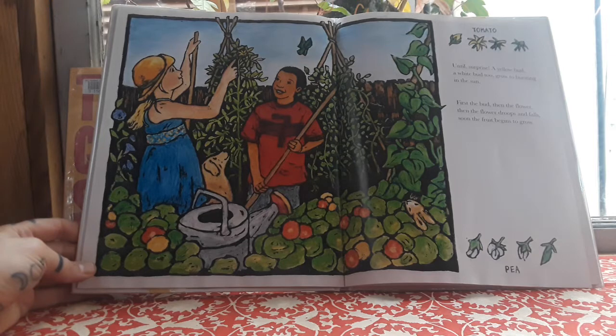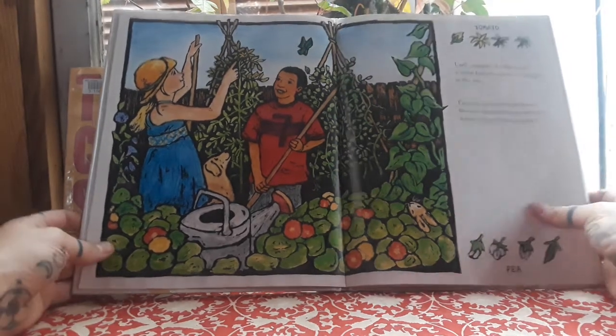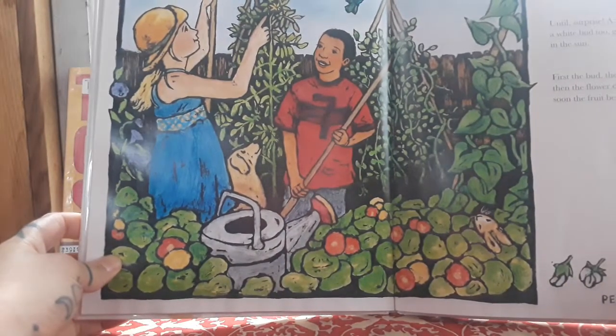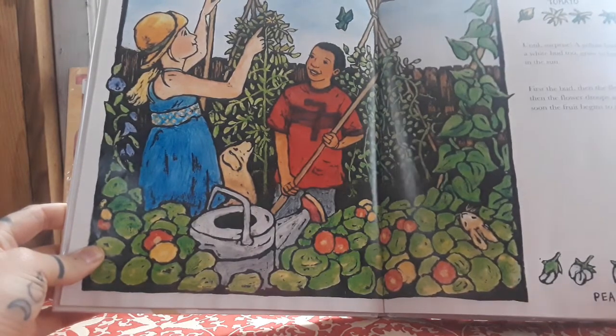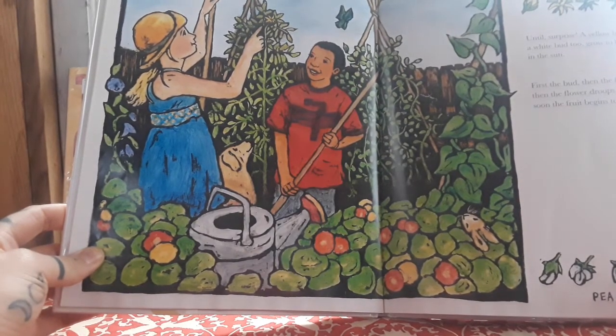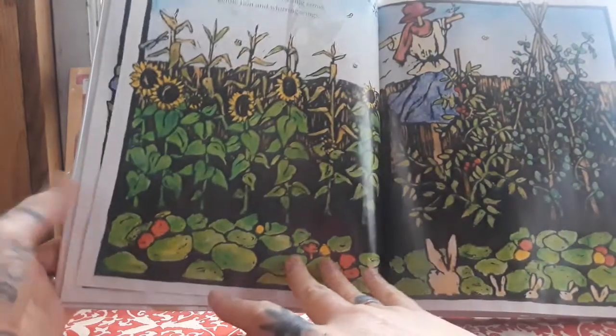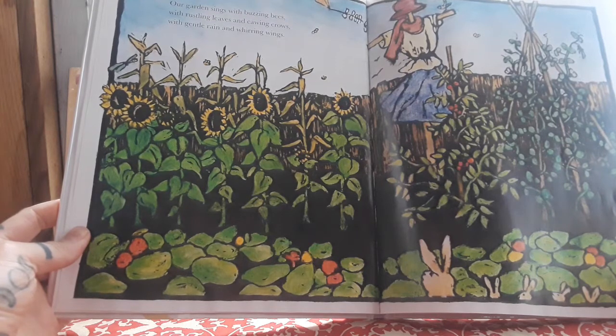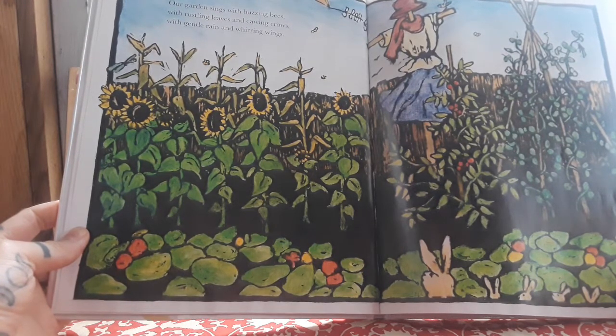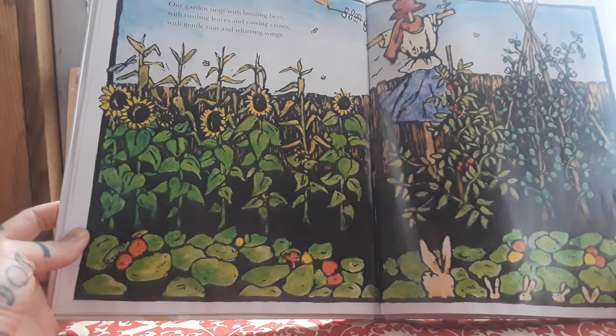Until, surprise, a yellow bud and a white bud too grow to bursting in the sun. Look, can you see that? She's got a little flower there. Maybe I can bring it a little closer. Everything is growing so tall and so big. Little buds mean there's going to be vegetables. Our garden sings with buzzing bees, with rustling leaves and cawing crows, with gentle rain and whirring wings.